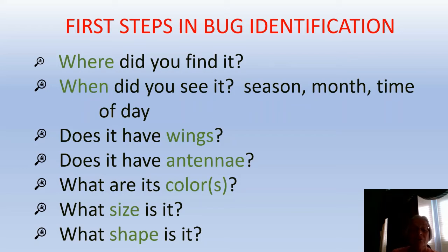Number six, what is the size of the unidentified bug? On the average, the adult bug is about 1/8 to 3/4 of an inch long. Remember, that's an average. A dime in diameter is about 3/4 of an inch. So that can give you a reference point when trying to decide what size is this. And lastly, what shape is it? Is it round? Does it have a narrow waist? What shape is it?